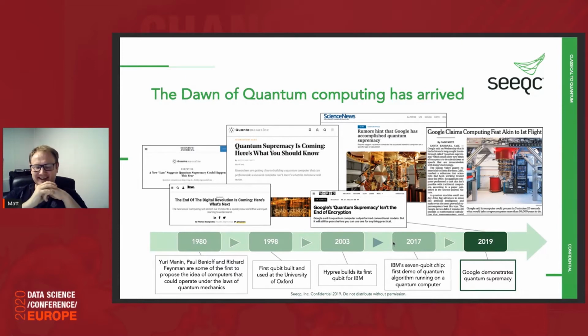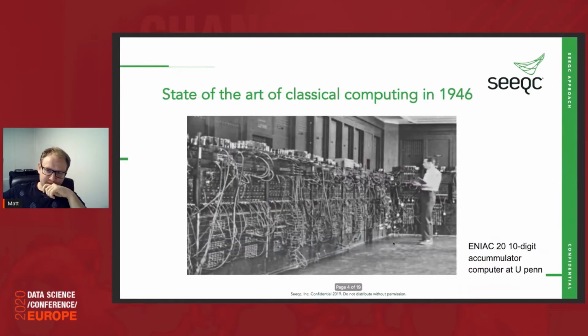So yeah, they demonstrated that for the first time a full stack quantum computer system could beat a classical computer in time. This was a really exciting announcement. Ultimately, this is the beginning of the commercialization of quantum computing. But to start off, I'd like to talk about where quantum computing is today and how that relates to where classical computing was in its early stages.